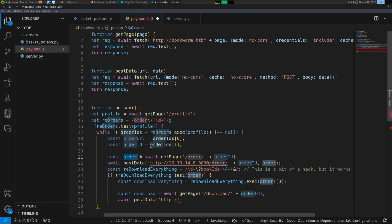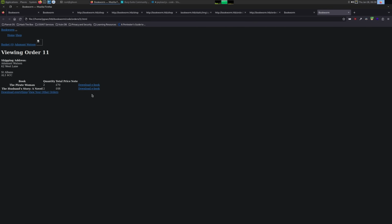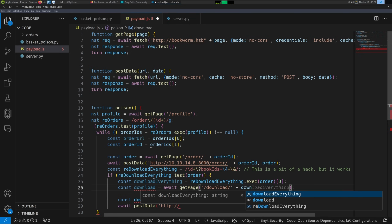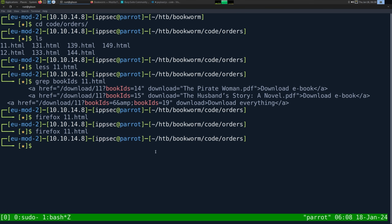So the order, this is going to be the HTML page. So that is 11.html, right? That's this. So we're looking for download everything. So we have that link. So we want to download it. So we can say const download is equal to await get page. And then we say download plus download everything plus, and if we go back here, we start at this and. So I'm going to do book IDs is equal.